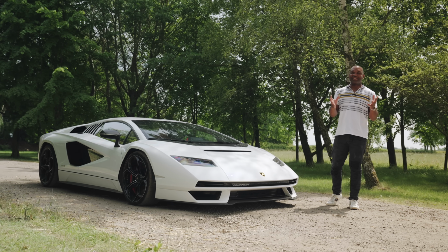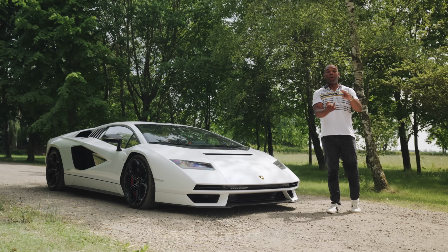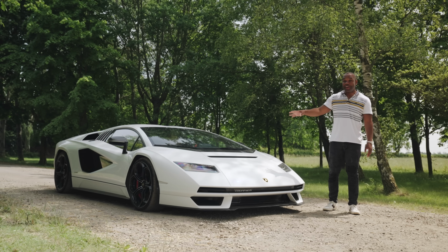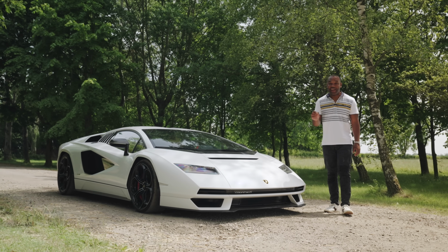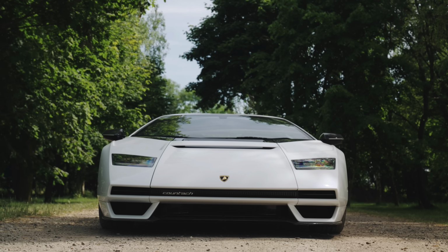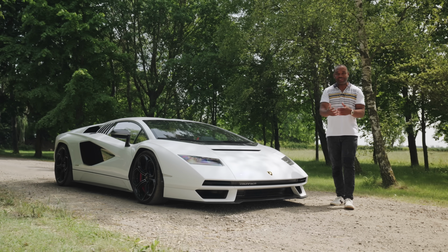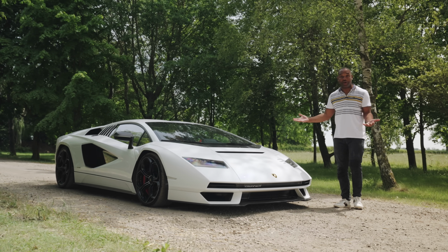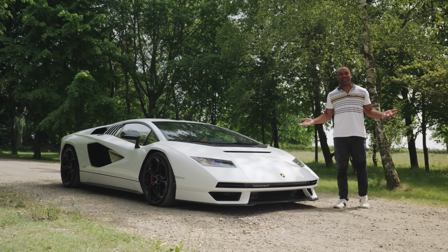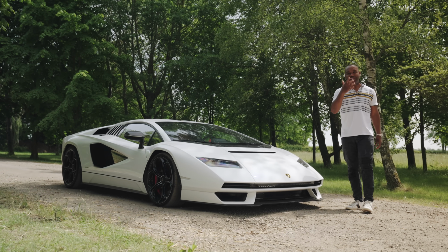The Countach is one of very few Lamborghinis that isn't named after either a bull or a bullfighter. The word comes from the Piedmontese dialect and it means plague. This is literally the Lamborghini plague. Now apparently they use the word to express amazement. So when they see something cool, they go, plague. A bit like we use uncouth words to express amazement like, oh, you get the point.